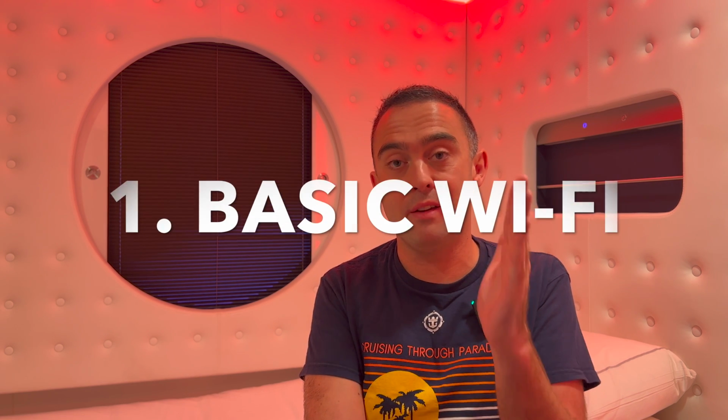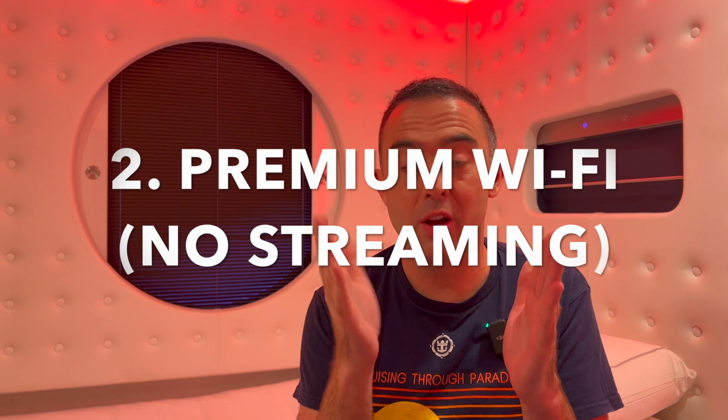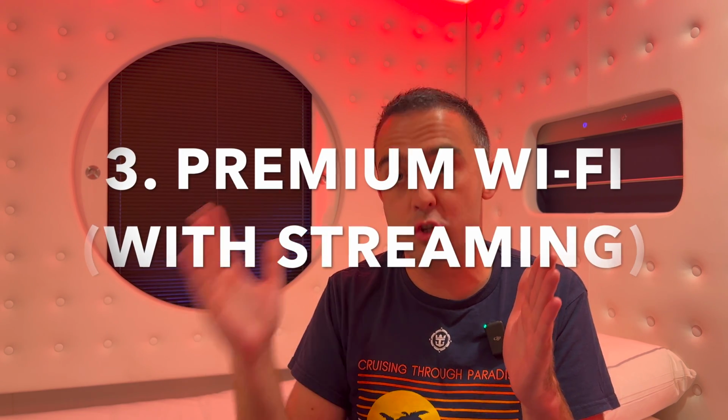So, first up, you've got basic Wi-Fi, and that will allow you access to things like WhatsApp, for example. You can then upgrade to premium Wi-Fi, which essentially will allow you to have a much faster connection, it'll allow you access to more apps, and then you can upgrade again to what they call premium Wi-Fi with streaming. Now, that's your 3 packages, but it gets more complicated because you can then look at buying times of internet.